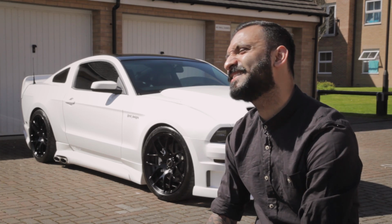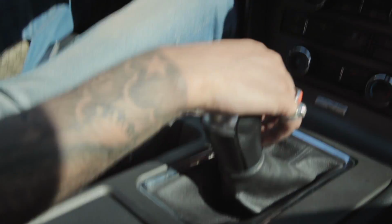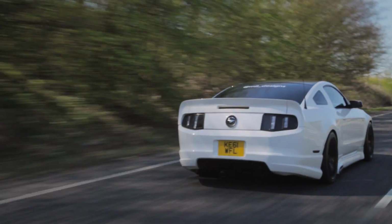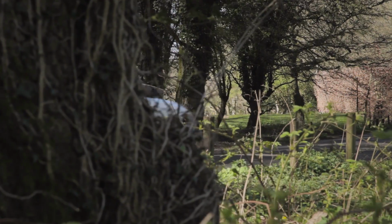Driving this car is not the easiest thing to do because I'm a tall guy, but I like to sit quite low in the car. But when I sit too low, I forget that I have a hood with a couple of scoops, so it gets quite hard to see out of. But driving is mainly the noise. It feels like the engine is under your butt. It vibrates everything, and it's a really good feeling.